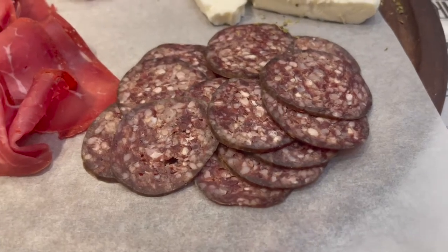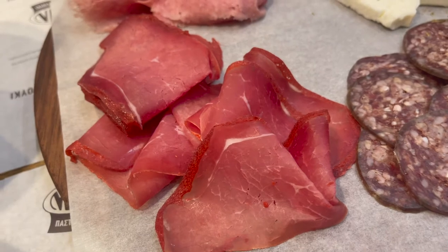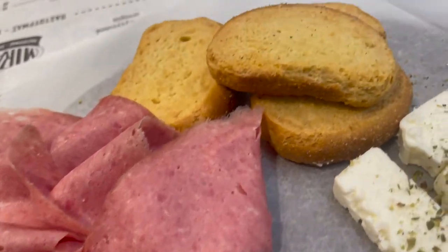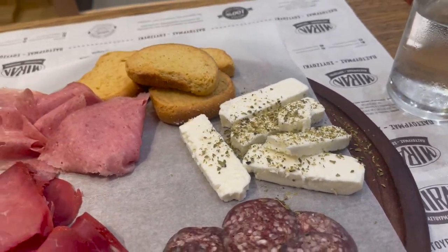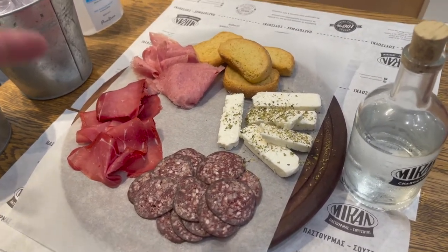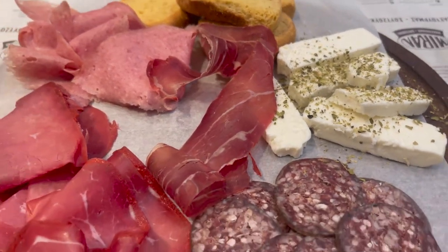All right, so we got some salami, some beef pastourma, some water buffalo, some crouton-like things, and some feta cheese here. And he's bringing us some camel pastourma as well. There, we got the camel meat right there. All right, so this is pretty exciting stuff.